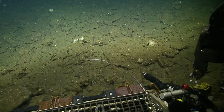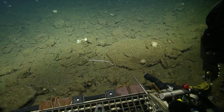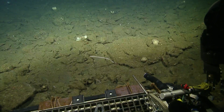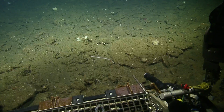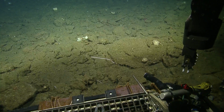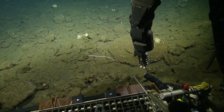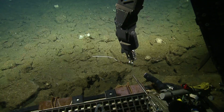Is the ROV starting to shift? All right, Al, can we zoom in a little bit?